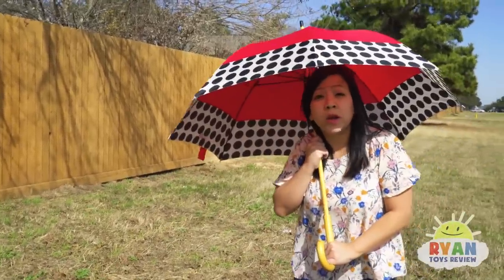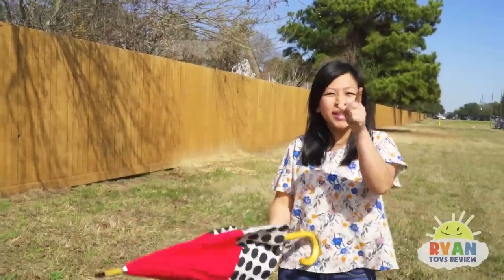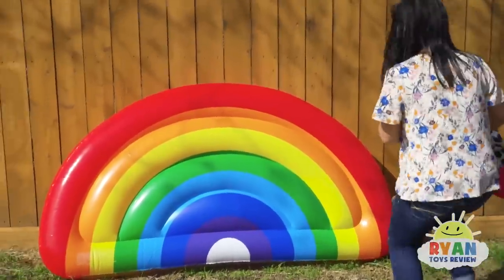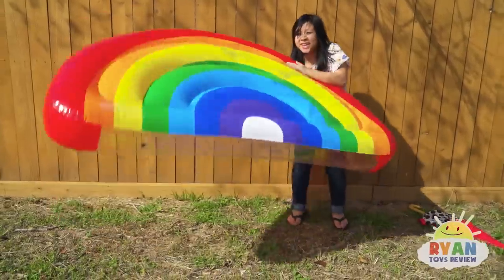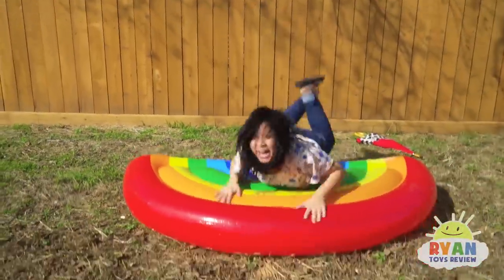Is the storm over? Oh yay, it is! Now let's see if we can find that rainbow. Where is the rainbow? There it is! Rainbow! Yay, look at this! Oh, wait a minute, this is not a real rainbow. This is just a pool float. Let's test it out. Whee! Oh, this will be so much fun in the pool.